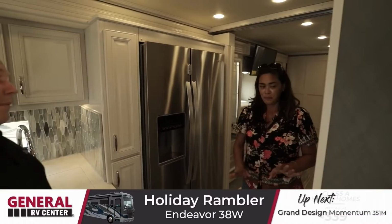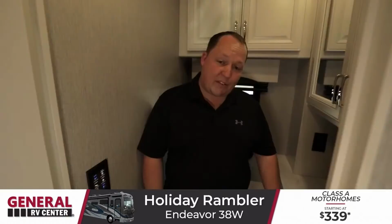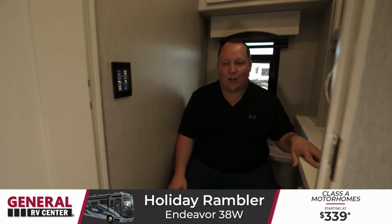Yep. And even though this is a diesel pusher, they're still able to make it a bath and a half. Wow. Now, this is your half bath. And it is a little small and a little tight, but you still have a sink, medicine cabinet, and you have a nice toilet. And again, little cramped, but not too much. It is just a half bath. The bathroom in the rear is even bigger and better.